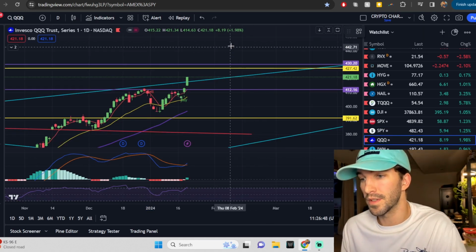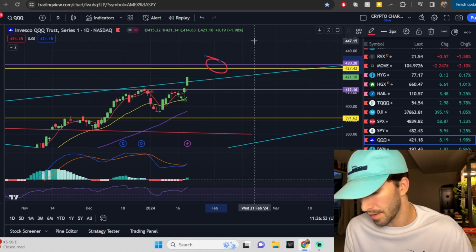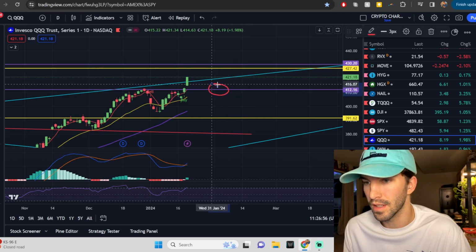Qs have a little bit of a different setup. Now I will give you those weekly ranges for the week ahead. That would be 430.20 to the upside, and then we have 412.16 to the downside.